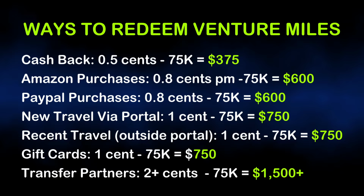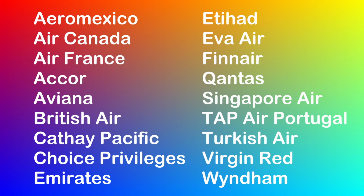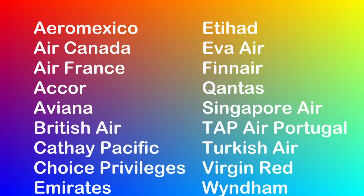And lastly, the best way to redeem your miles is by transferring them to airline and hotel transfer partners, where you can book travel anywhere from 0.5 cents per mile all the way up to 10 cents per mile, and sometimes even more. Capital One currently has 18 solid airline and hotel transfer partners that you can transfer your miles to. This is the primary way I redeem my Capital One miles.